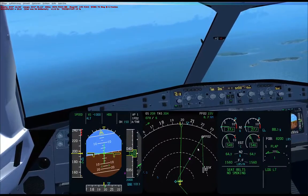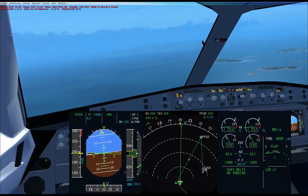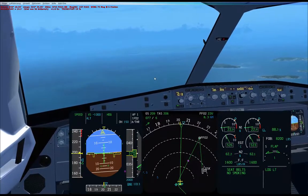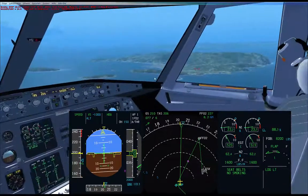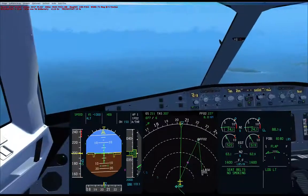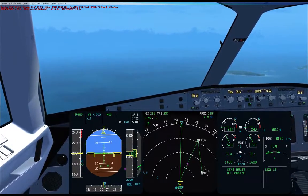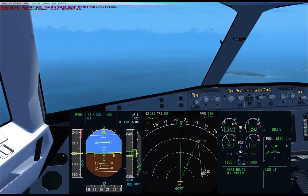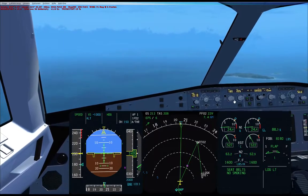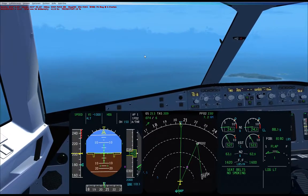You can see now that our approach differs from the one that we have in the navigation display, because it is a visual approach, and you can now see the strip. We have it in sight. Good, so we're cleared for a visual approach now. We are descending. We should be at 185 knots now. I'm reducing to 180.